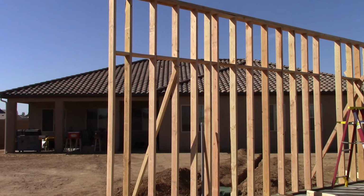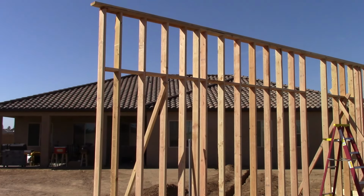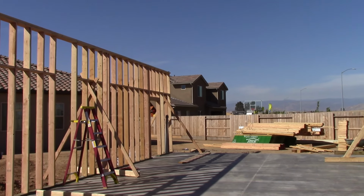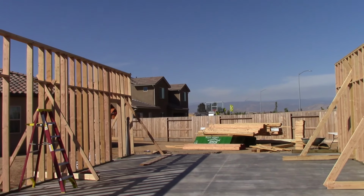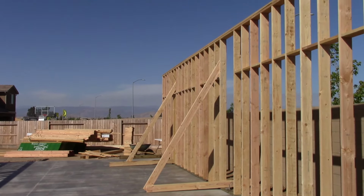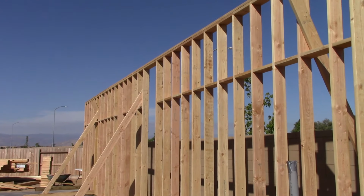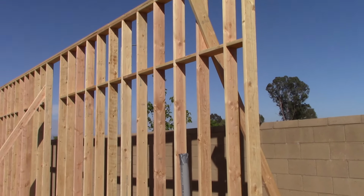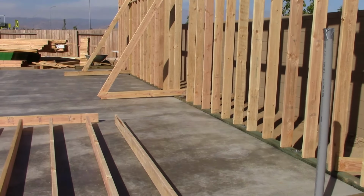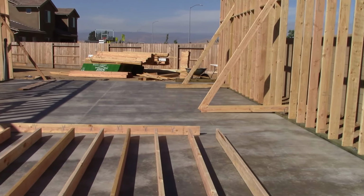These walls are 11 feet tall, and then with the trusses that I have coming, it's going to give me a 12 foot 4 inch clearance on the inside. So we're going to hit it again tomorrow morning at 7 a.m. So far so good, man. Forging ahead, progress is good.